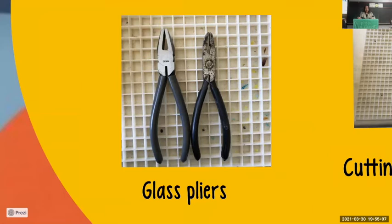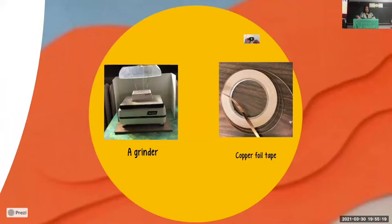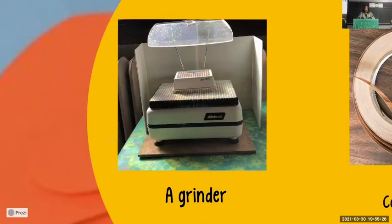This is a board for cutting. If I cut glass here, tiny pieces go to the square holes. It prevents the pieces from spreading. Here's a grinder from the studio where I worked. I use it when I need to grind some sharp parts. Then I wash all the glass in order to tape.